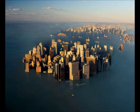Say hello to New York City. This beautiful city will be gasping for breath if the ice caps keep melting. Eventually, when they melt completely, the oceans will rise about 20 inches, which will definitely affect us more than anyone truly realizes.